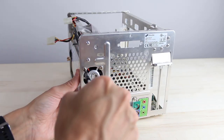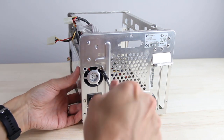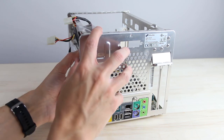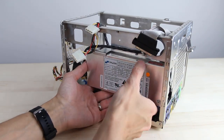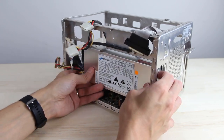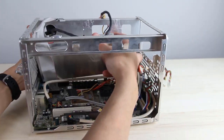Anyway, this power supply is actually the upgraded one that's 250 watts versus the 200 watt that came with this machine. There was a revision 2 of this particular model that had that same 250 watt power supply. As far as I know, that's really the major difference in that version. There's no other real improvements that I'm aware of.